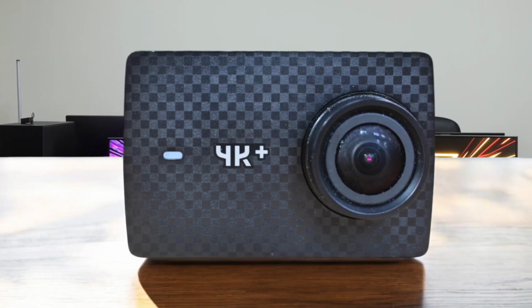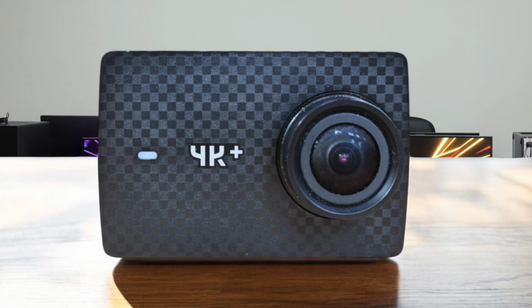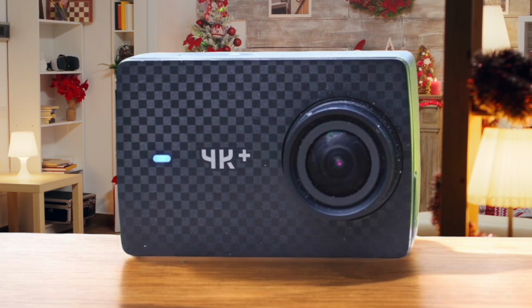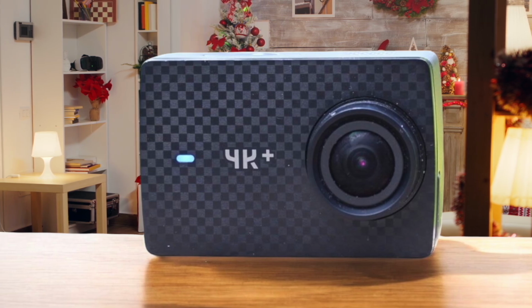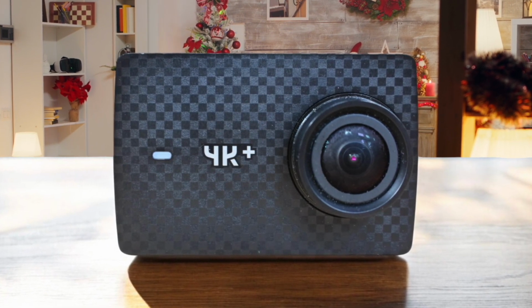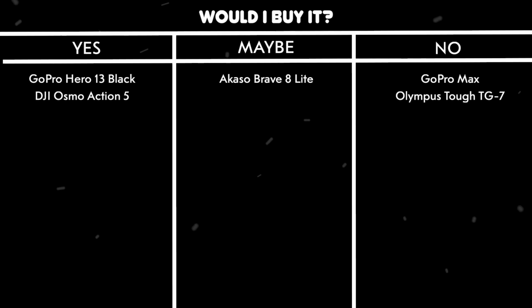the capabilities of higher-end GoPros. The touchscreen on the back is a nice touch, making it easy to navigate settings and review footage. However, the battery life is pretty disappointing, lasting less than 2 hours, which can be a real pain during longer shoots. Would I buy it? No, because while it offers good value, there are newer models with better features and longer battery life available now.